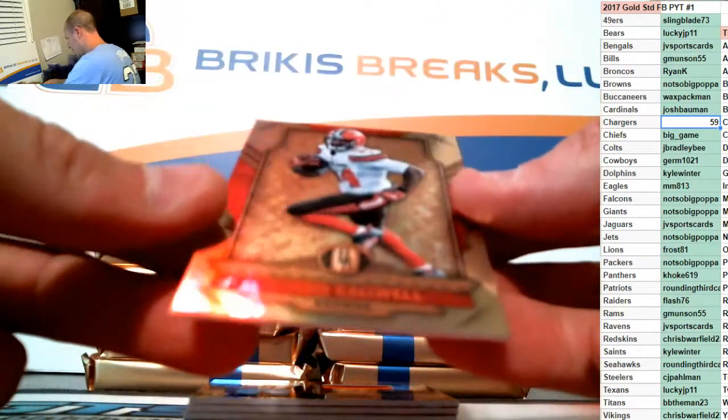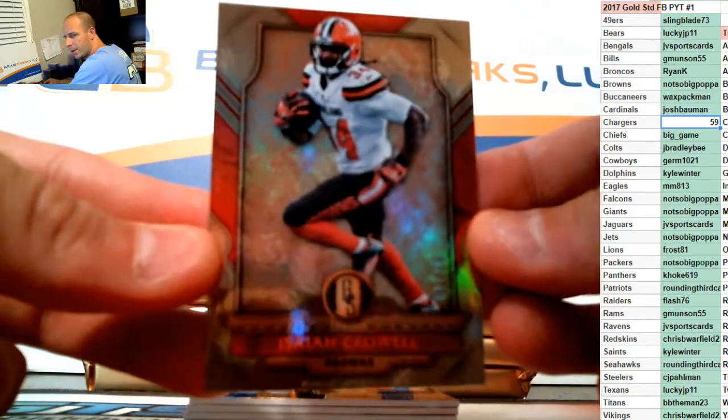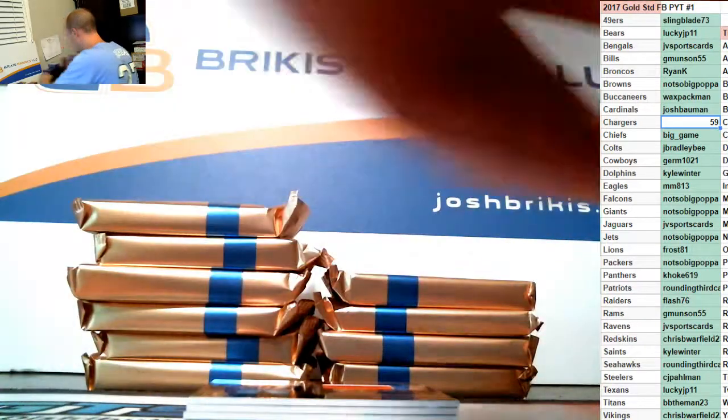Another base card. This one's out of 75. First one made. One of 75. Isaiah Crowell. Crowell for the Browns, Papa.